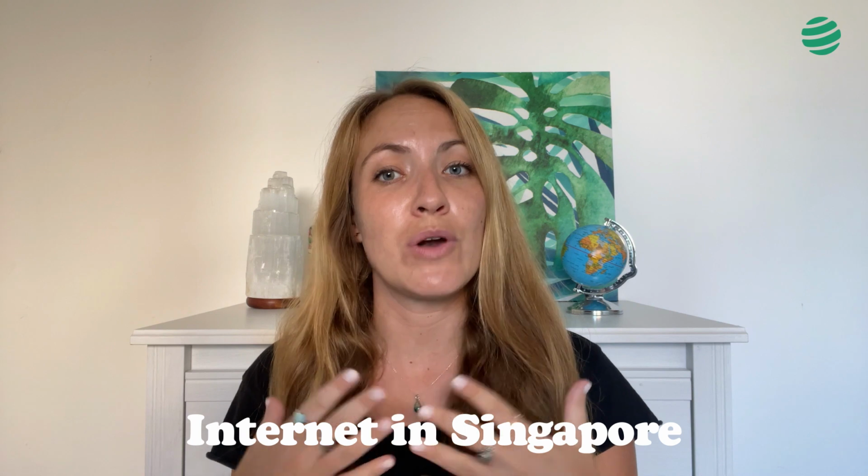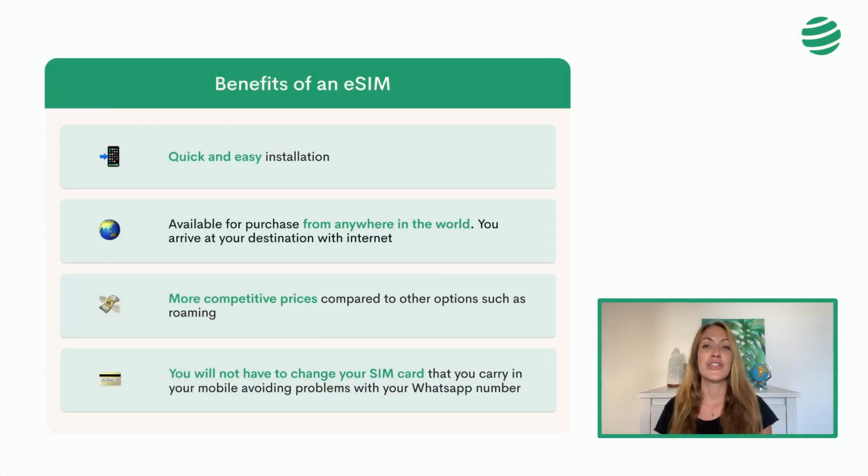What is an eSIM and how does it work? eSIM cards allow us to have internet on our mobile phone when we travel to Singapore without the need to change our regular SIM card, as with conventional SIM cards. Some of the benefits are that it has a quick and easy installation by using a QR code that allows you to install it immediately. It is available for purchase from anywhere in the world in order to arrive to your destination with internet already, in case you want to talk to your family, book an Uber, to work abroad, etc.